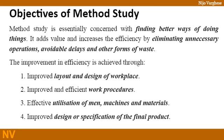What are the objectives of method study? Method study is essentially concerned with finding better ways of doing things, as I have mentioned in the definition of method study. So it is to find better ways of doing work, effective ways of doing work, easier ways of doing work. So it is mostly concerned with finding the better ways.